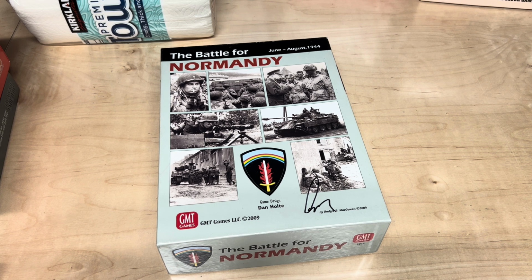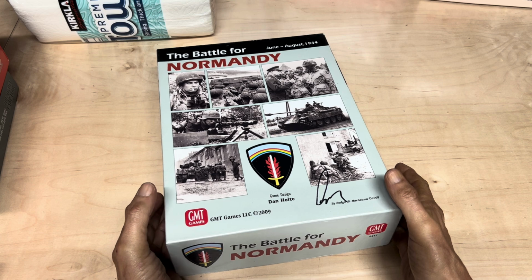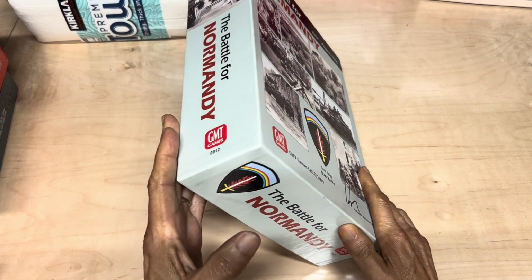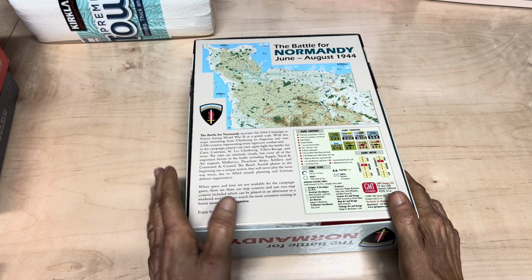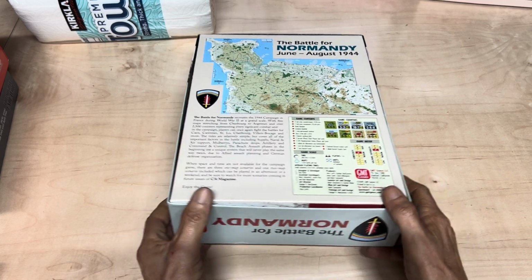Okay, so, GMT Battle for Normandy. Why is it one of my favorite games? Well, first, I think it's probably one of the most accessible games on the Battle of Normandy. I've played the full campaign multiple times. This particular copy is not punched.